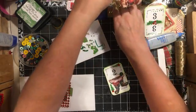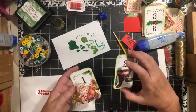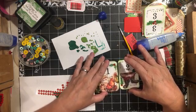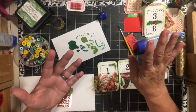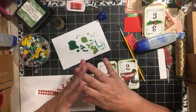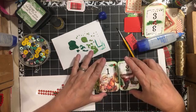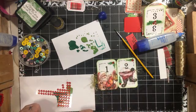So we have day 1, and it's a paper clip. And then we have day number 2. What I'm going to do with the number cards is it's going to be those and some other ephemera that I'm going to show you how to use for Christmas, but we'll be able to use it for all kinds of things. It'll be probably some receipts and that kind of stuff. I have some really neat things. But they will be separate from the other kits.